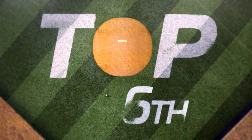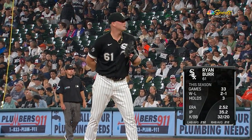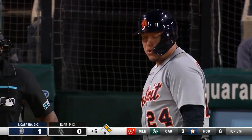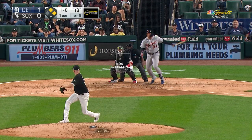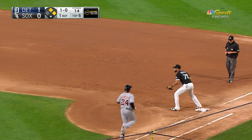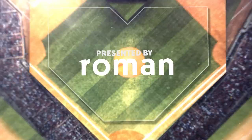And Ryan Burr comes into the ballgame, out for the 34th time. His ERA at 2.5, all things considered. He's thrown it very well. Miguel's due. Everybody's due when they step into the box for you. On the ground, this is Tim. All by himself, double play. Burr gets out of it, double play.